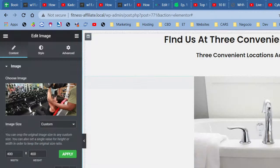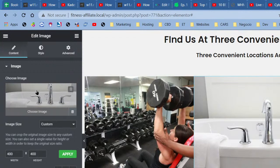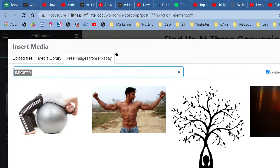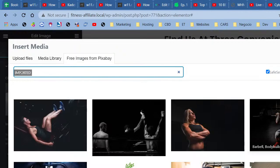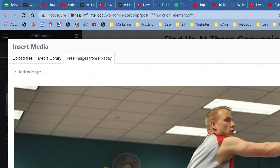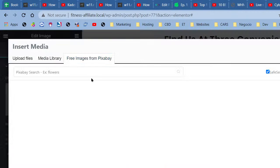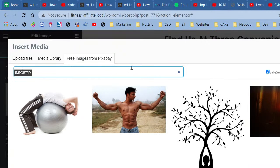I don't particularly like using photos with actual people in them, for privacy reasons, guys. But let's see what comes up for gym again. Okay, so I'll use that one. It's the first time I'm using it, but we'll go ahead with that one, and we'll get another one. I'll go gym again. All right, so we have 3 locations in LA.